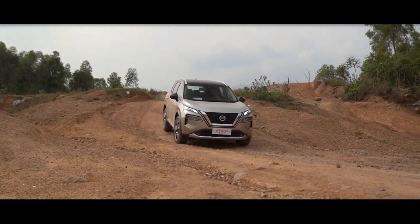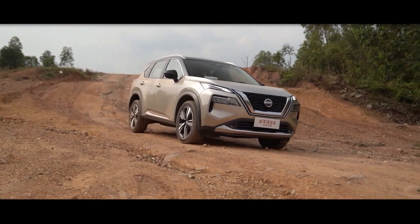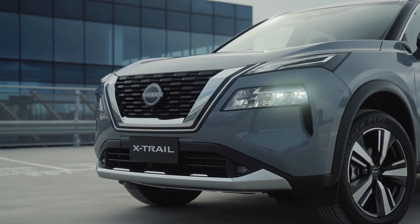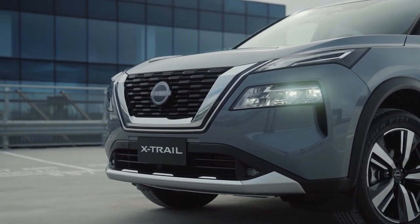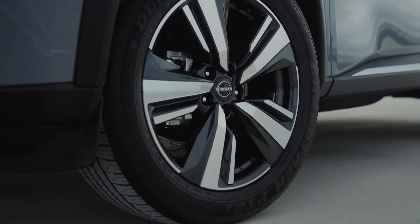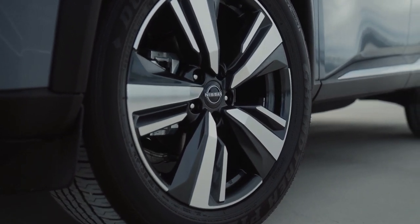The new generation X-Trail is taller and wider than before, with the Nissan V-Motion grille and a stylish floating roofline, as well as a slew of exterior design refinements to smooth aerodynamics and reduce wind noise. The next X-Trail will be built on the same CMF-C platform as the new Qashqai, allowing it to be equipped with Nissan's latest e-Power hybrid powertrain.